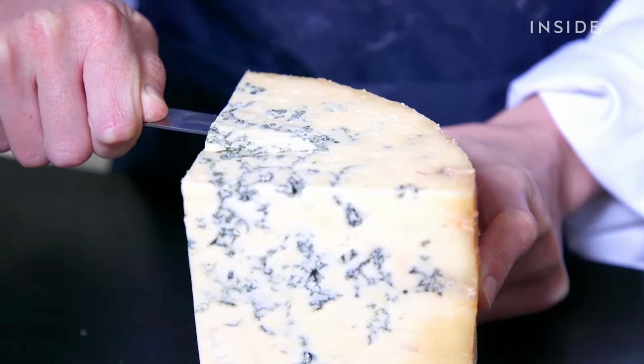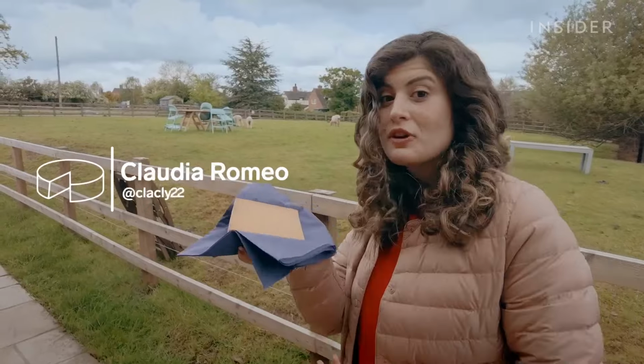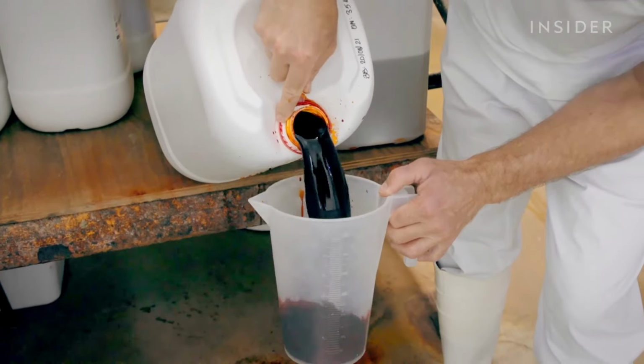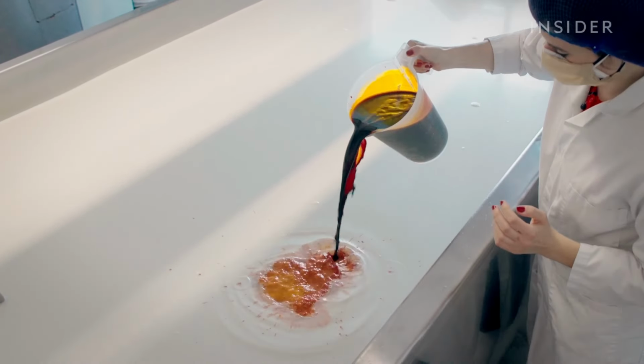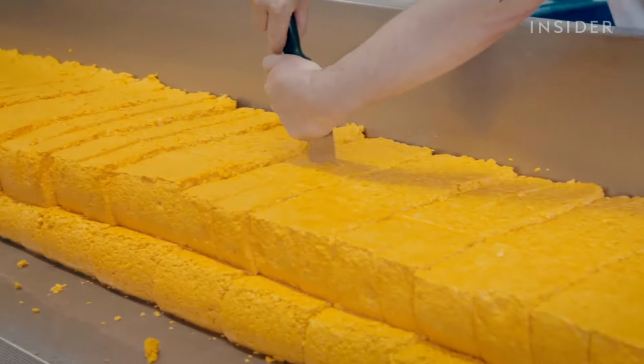The story goes that Stilton and its blue veins were so popular that other cheeses, including Red Leicester, were having a hard time standing out. So cheesemakers thought, what can we do to make it more popular? Let's just turn it red. And it worked. Red Leicester is one of the most popular cheeses now in the UK.